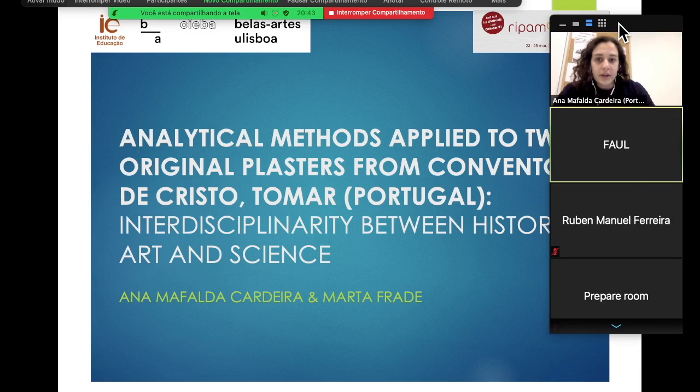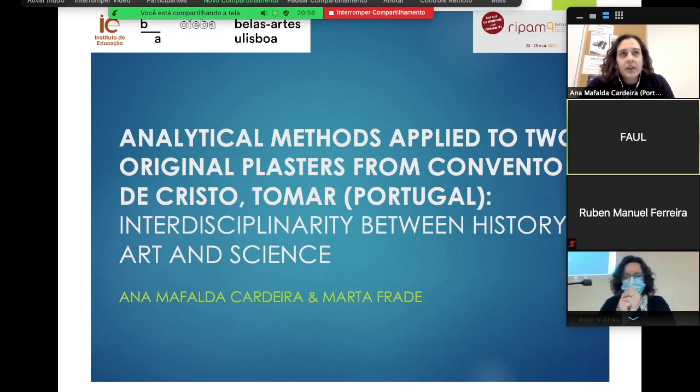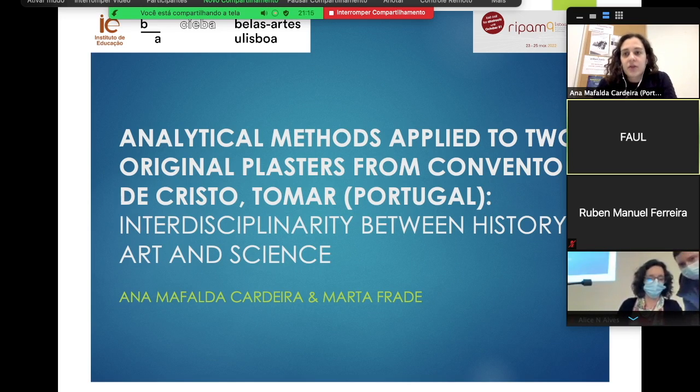I'll be talking about analytical methods applied to two original plasters from Convento de Cristo, Tomar in Portugal, which is an interdisciplinary approach between art history and science. It's more like science and conservation, and I'll be talking about that. Marta Frade did the presentation before, and she's also a co-author of this presentation. She focused more on the conservation and the production, and I'm giving a perspective on education. That's what my presentation is about.